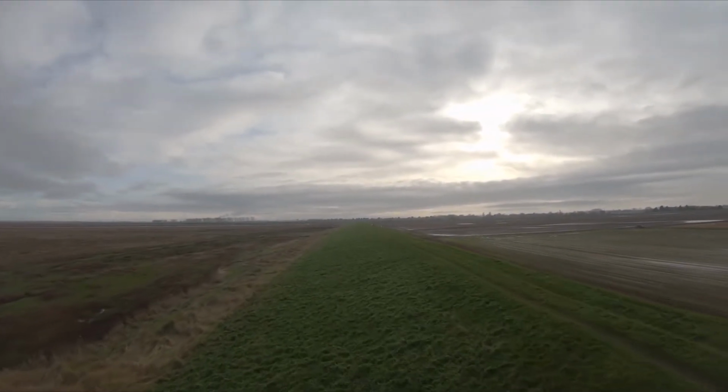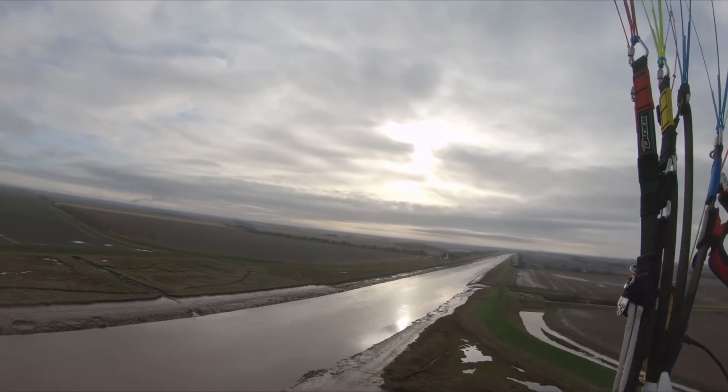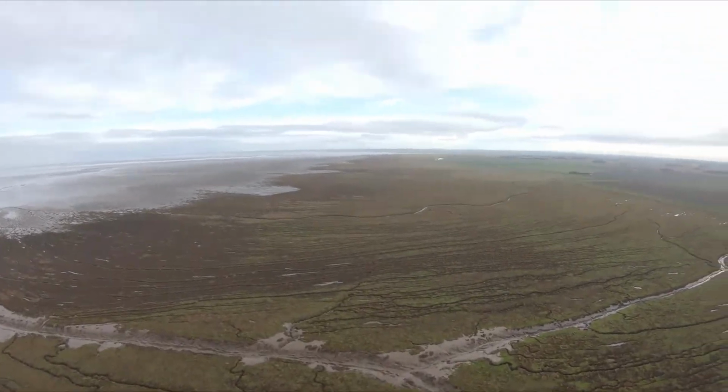So on the left here is the danger area. RAF use it for bombing and strafing practice, and luckily that was deactivated, so I decided to fly into it just to cut down a bit of time around towards Hunstanton.